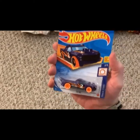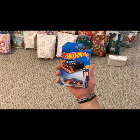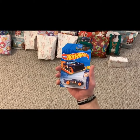We got, I don't know what this is. Looks like a truck, half car. Says it's good for tracks. We'll find out. This one is called the Fig Rig.